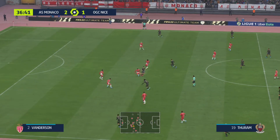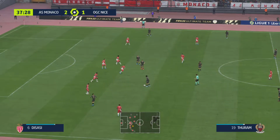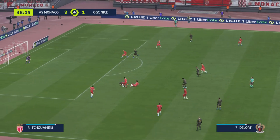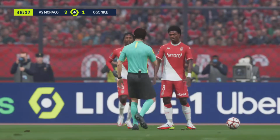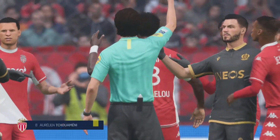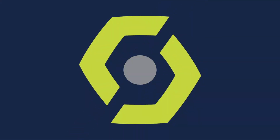Andy Delors. Here's Kluivert. The tackle completely mistimed, and you would expect a booking under the circumstances. And following the infringement, a caution. Yeah, no surprise there. That was always going to be a booking.